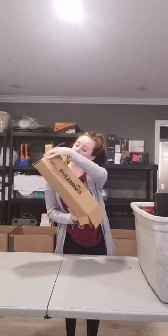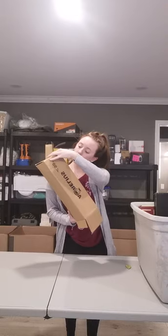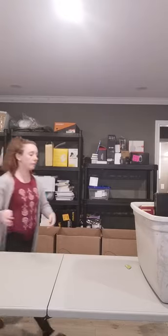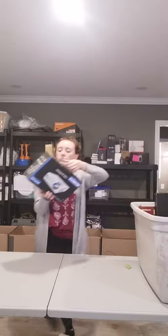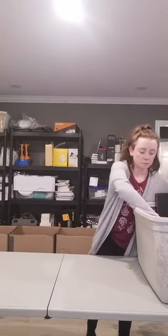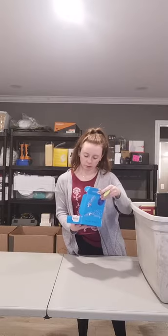Oh, these are, what do I think they are? They're like little wedges for your crib for your newborn to kind of keep them in one spot. Another LED projector. Oh, you know what? That was factory sealed and I just opened it. I don't know what that is.